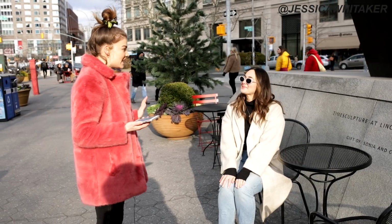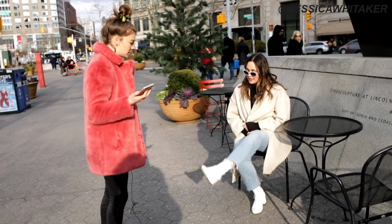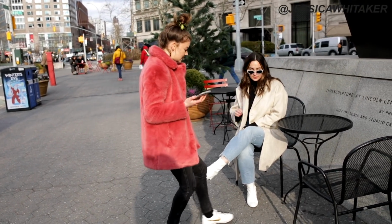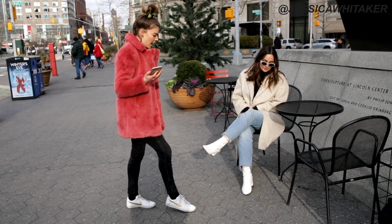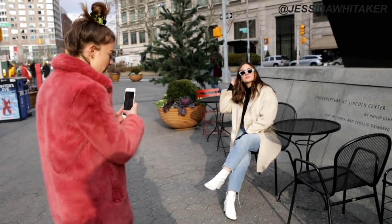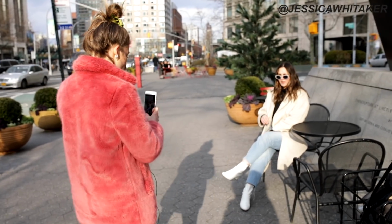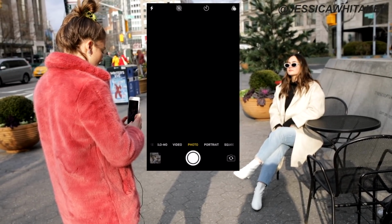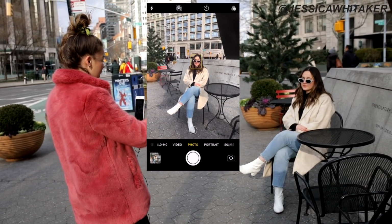Perfect. My next tip is, I'll have you cross your legs real quick, over the knee. And with this foot that's down, point up onto the ball of your foot. This will elongate your legs nicely. Do you guys see how this is a lot more flattering? Right here, it's still really cute, but she kind of gets lost a bit.